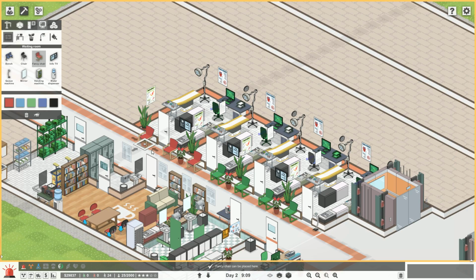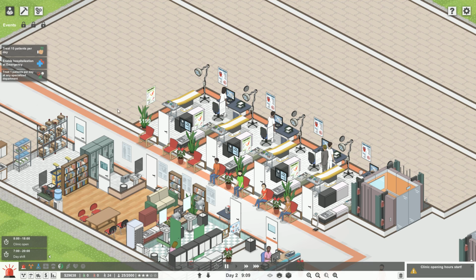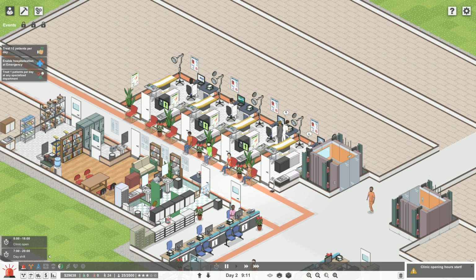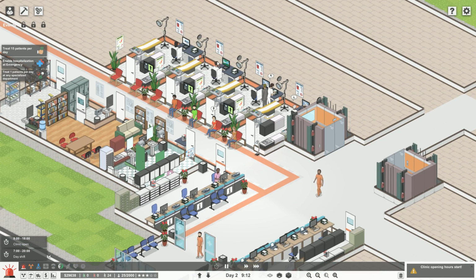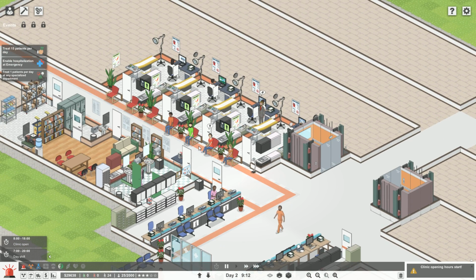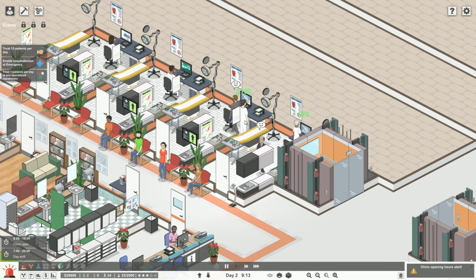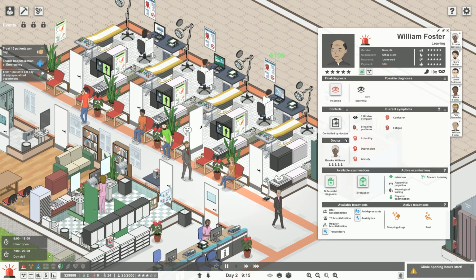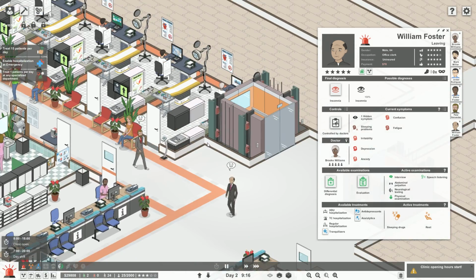Add in a couple more benches and we shall be good to go. And as soon as they sit down, they'll be able to start treating patients. So if you have a major crowd, you can, in fact, put down a building, hire a doctor, and they'll immediately warp someone inside. So you just got treated for laryngitis. You're treated for insomnia. Aw, I'm sorry you're depressed.